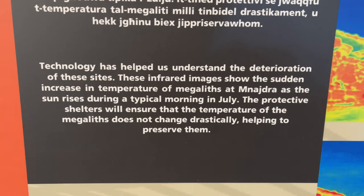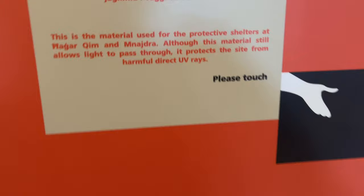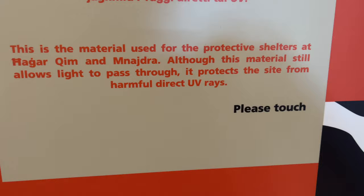Technology has helped us understand the deterioration of the site with infrared imaging showing sudden increases in temperature in the megalithic stones, and the shelter protects against that. Okay. Wow. So you can see that certain stones get hotter. That's kind of cool. Please touch. This is material used for the protective shelter. Although the material is strong, it still allows light to pass through. Okay. Hmm. Let's go look at this one.